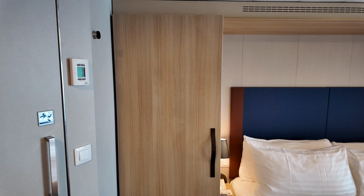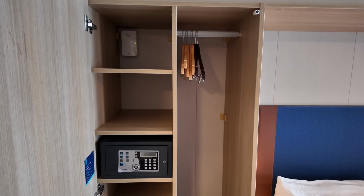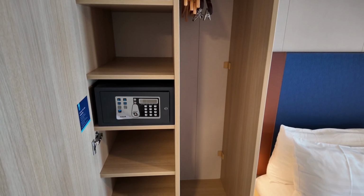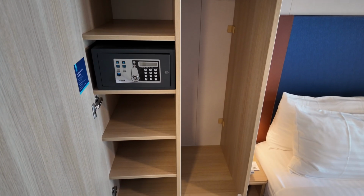On the left side of the bed is where you'll find one of your 2 storage closets. During my 7-day sailing, this closet provided the perfect amount of space for all of my items.